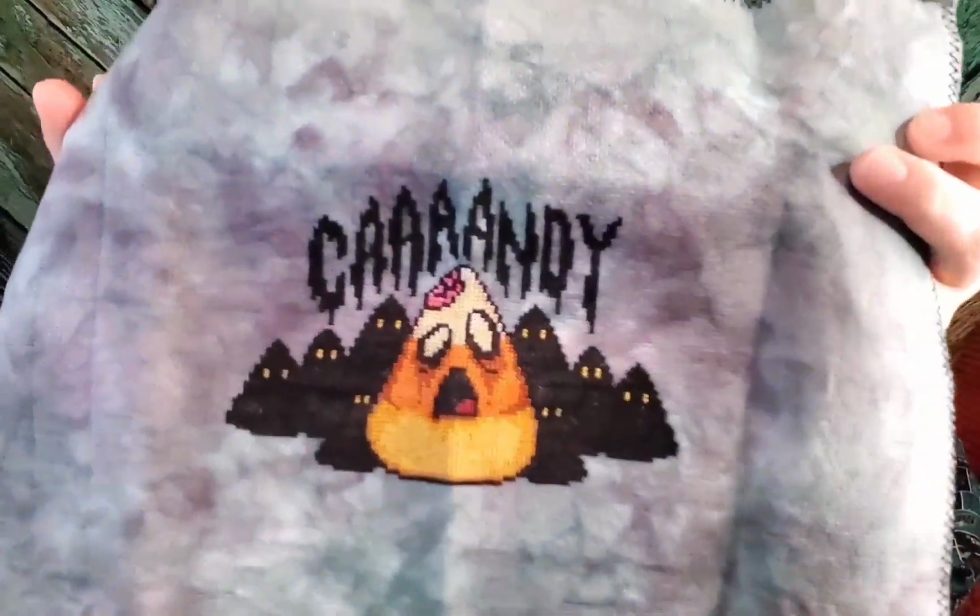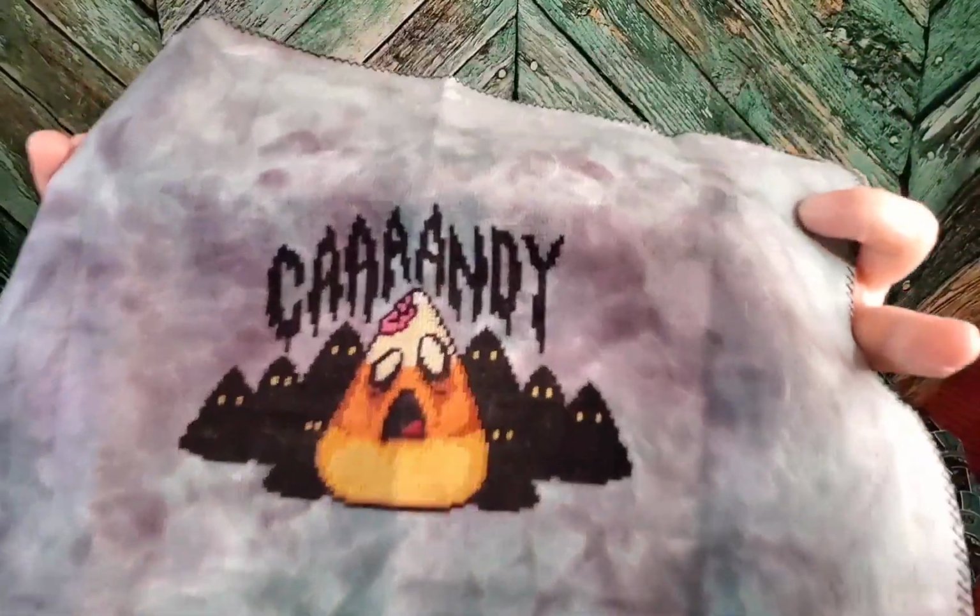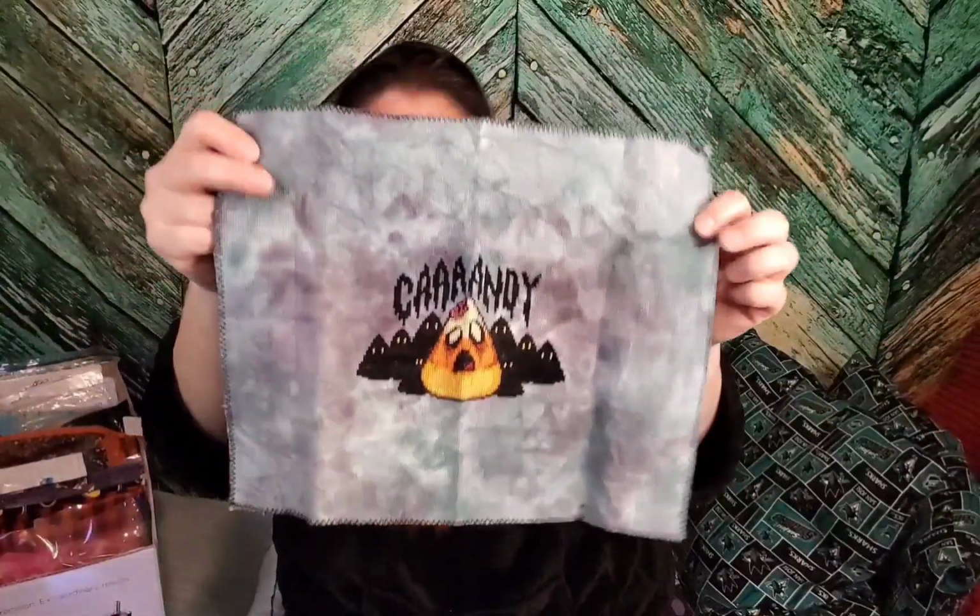The next finish I'm going to show you is Candy Corn Zombie. Also 18 count on fabric I dyed myself.